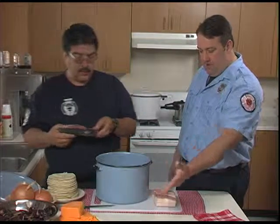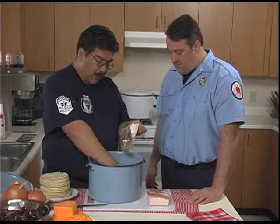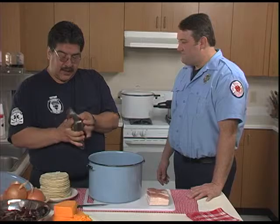I don't see any tomatoes here. We don't put tomato sauce in our chili authentically. Really? Basically, it's going to be a kind of a meat sauce. So what I'm using is lean ground meat. I want to be conscious about how much fat we're taking in.